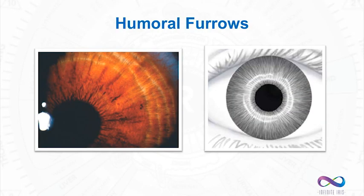Humoral furrows are always in the humoral zone, which is zone number 3 outside of the collarette. These humoral furrows are furrows that run through that humoral zone, and these people tend to have circulatory restrictions of the blood and lymph. So anytime you see a contraction furrow anywhere in the humoral zone, ask questions about circulation. Do you have cold hands and feet or numbness or tingling?